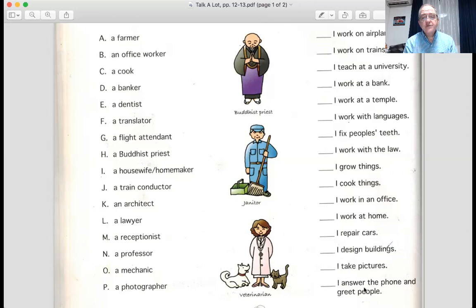And I answer the phone and greet people. Greet is aisatsu, okay? Uketsu, ukeru, all right? I answer the phone and greet people. That's receptionist. That's someone who stands at the office and says, hello, this is Eiwa College. And then someone comes to the desk and they say, hello, may I help you? And they greet people. And that is a receptionist. Okay.